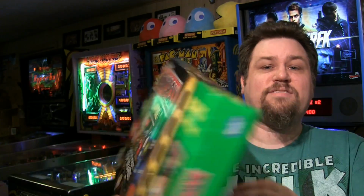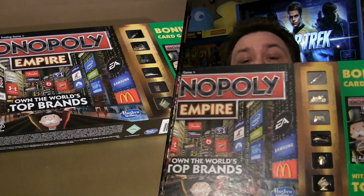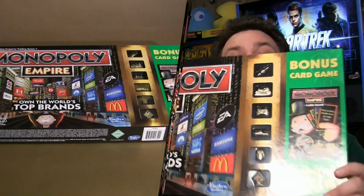Moving on next, my wife bought this for me because every time we walked in a store, she saw me looking at this, and just thought it was kind of odd. So it's another Monopoly game. This is Monopoly Empire, and I'm going to put this down now because I'm sure you can see it in the insert over there.